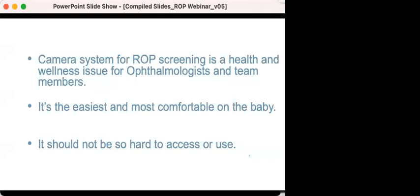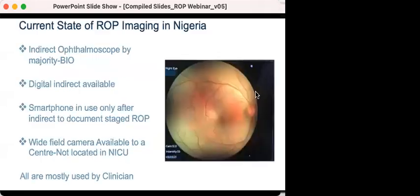So in some hospitals, we have the digital indirect ophthalmoscope available, while in a few places, the smartphone is available, but most people only use it to take pictures, not as a primary tool for screening. In a few of our hospitals in sub-Saharan Africa, very few, we have a wide field camera available. And in most of these places, they are used by the clinician.